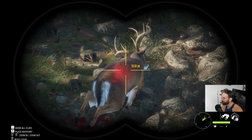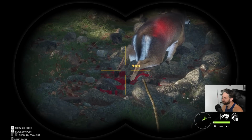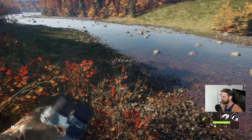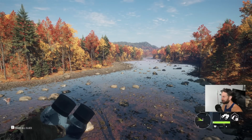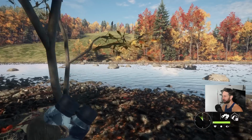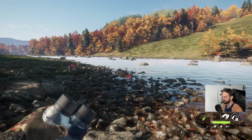Okay, I can't see where the arrow is specifically, but it looks like a good position there. Either way, that's definitely a nice vital hit. So let's get down and go take a look at both of these bucks. Holy, that absolutely just scared the crap out of me. I wasn't expecting him to be right there.